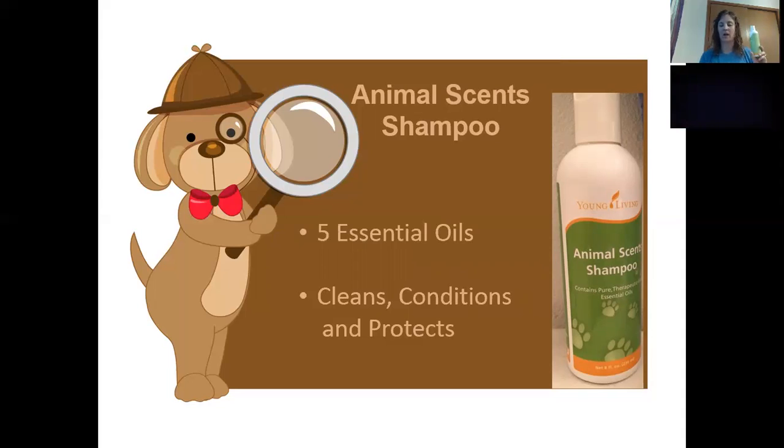All right, so we use not Animal Sense, but we use Young Living shampoo and body wash for ourselves. I know and I trust the ingredients that are in there, and I can rest safe knowing that my dog is getting the same treatment.